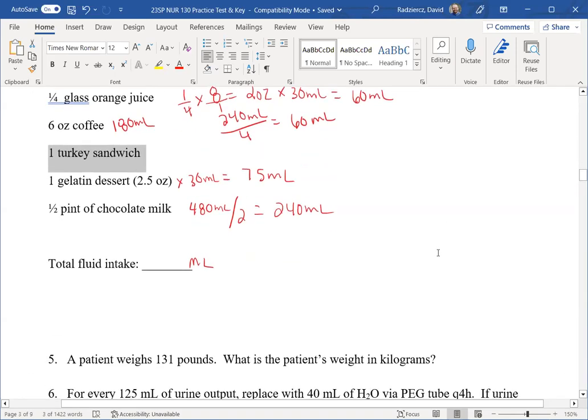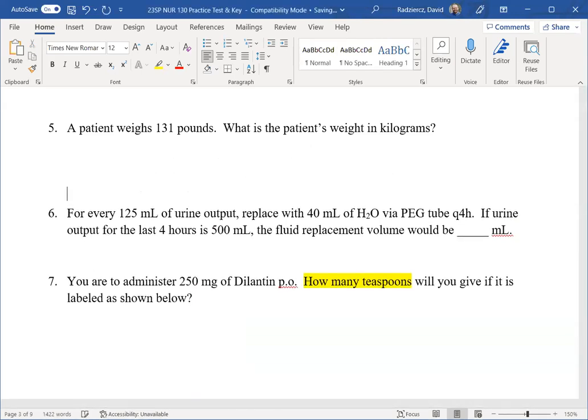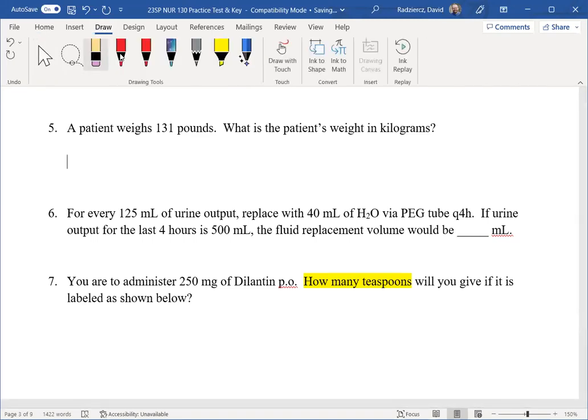Okay. All right. Now here's a good example of when you would want to utilize rounding rules. If I have a patient that's 131 pounds, I'm going to show this to you 2 different ways. I'm going to show you this in the dimensional analysis way, and then I'll show you how I actually do it.